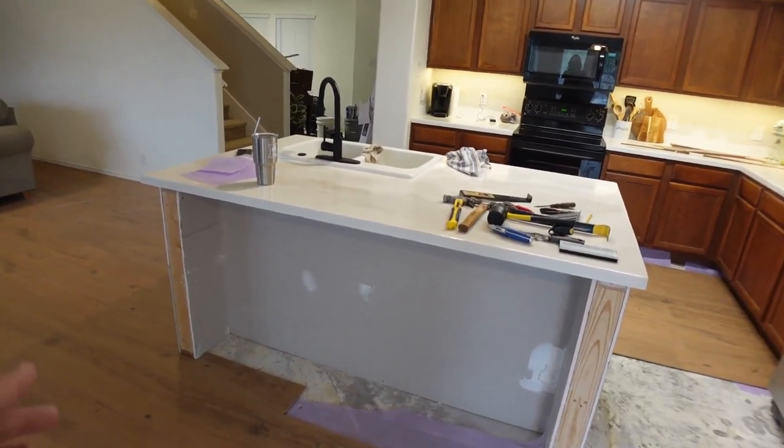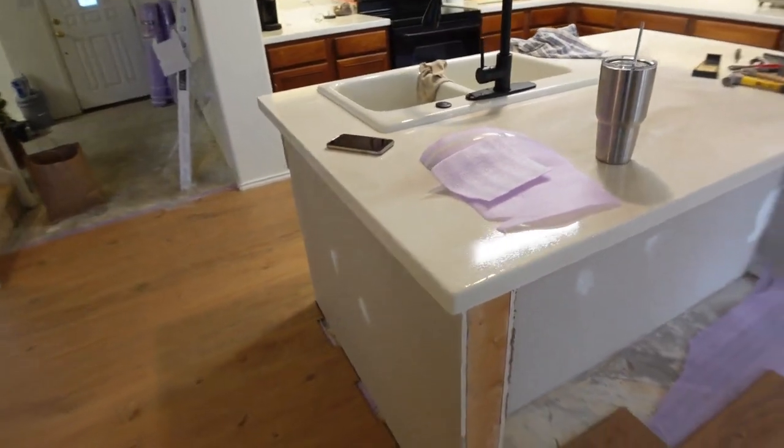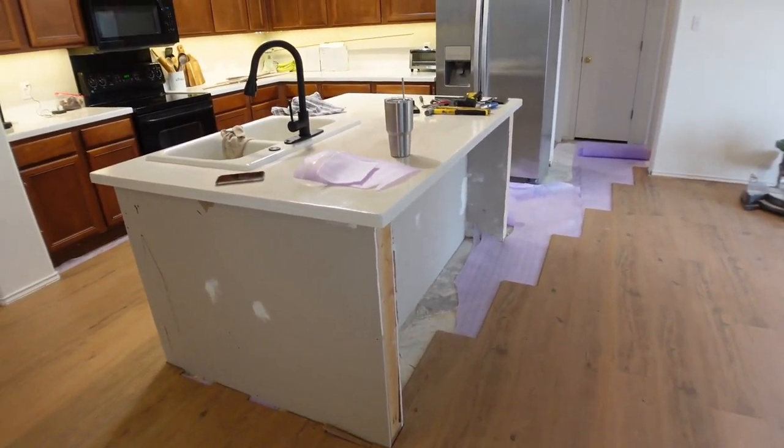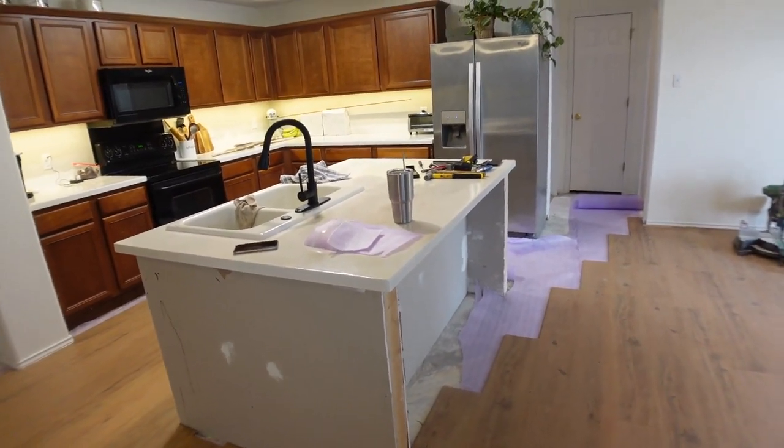This island is driving me crazy. I really want to finish it. But I can't finish it until I finish the floors. So yeah, trying to get that taken care of because the floors have been what's holding me up.